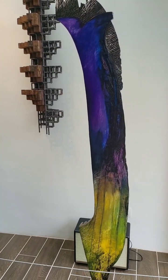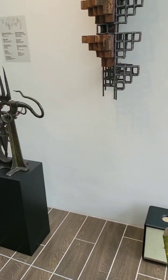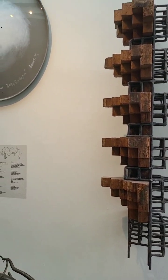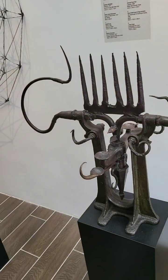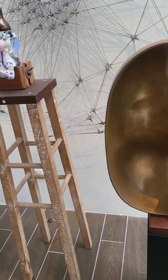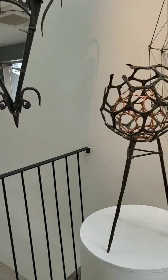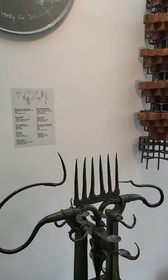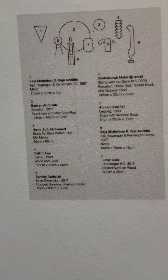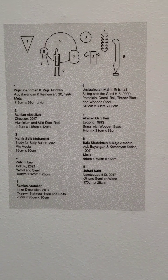And then we have this beautiful purple, yellow, greenish and blue sculpture. This one is a sculpture section. Look at that. This is lovely. So you may not be able to see what is here, but those are the sculptures, those are the artists. If you want to pause and read, please do so. And yeah, we are done for the 5th floor, the sculpture lounge.